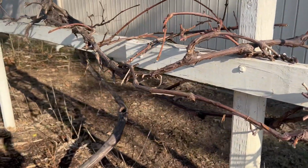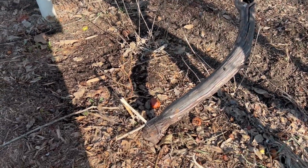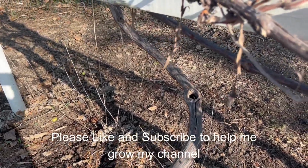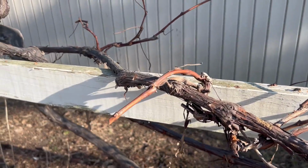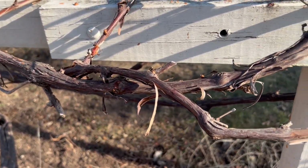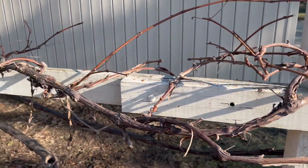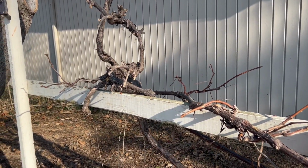But what's really interesting is this old stem. This is the old branch. There's been woodpeckers pecking on that, but it's still alive. This whole area was full of grapes last year. We made some wonderful grape jelly. In fact, I still have some grape juice in the freezer.